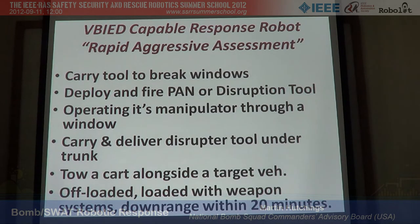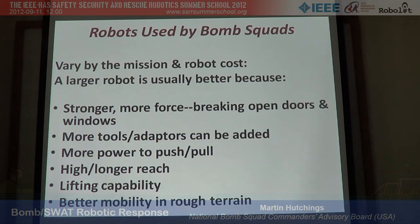Operating the manipulator through a window, carrying and delivering a disruptor tool, and being able to place it under a vehicle or under a trunk. Towing: I think Adam touched upon that the other day when he was talking about towing. If you wanted to tow some type of a cart with an explosive charge alongside the vehicle, it would go up and tear the vehicle apart. And as I just mentioned, offloading the robot, putting some weapons on it, and then going up downrange within 20 minutes and doing some business, getting at it.